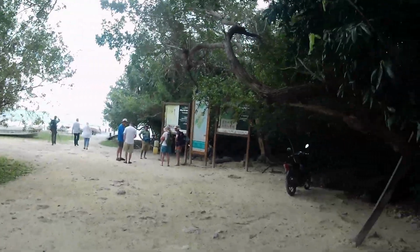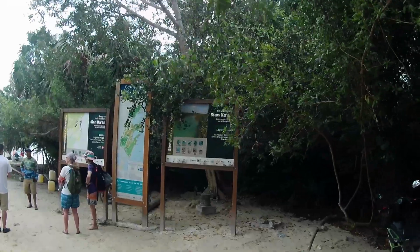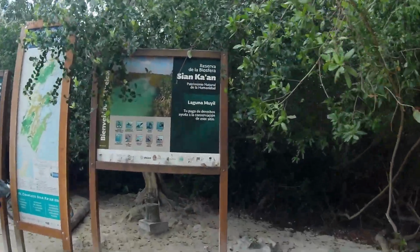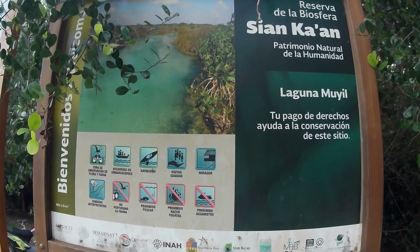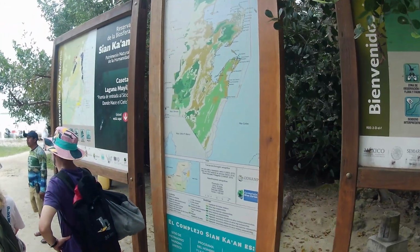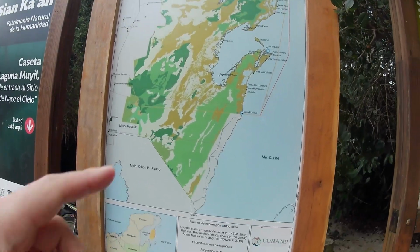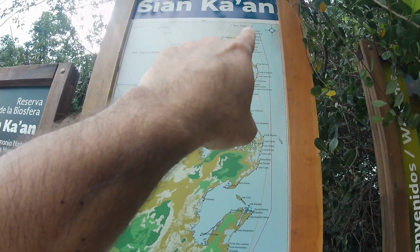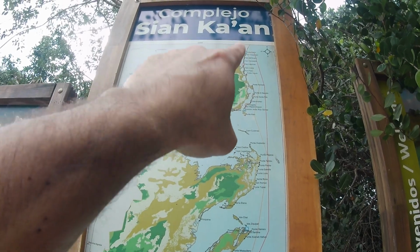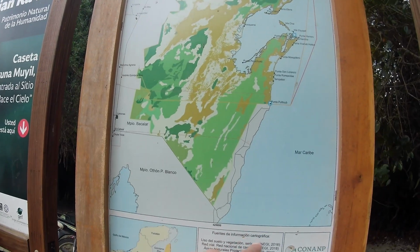But let's see what it says here. Reserva de la biosfera Sian Ka'an. Okay. This is obviously the map of the area. So see, Helen, Sian Ka'an is this whole thing. Yeah, where we went yesterday. We went from up there, and we drove a little bit down that peninsula. But Sian Ka'an apparently is this whole thing.